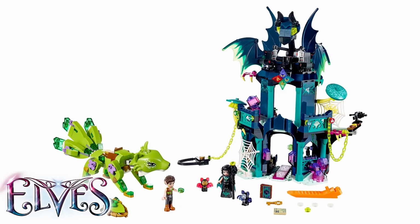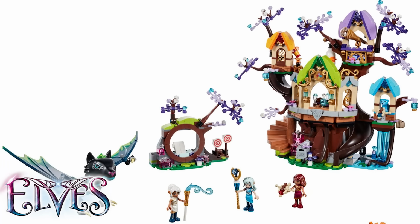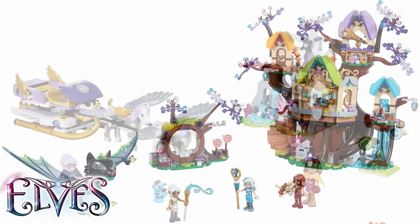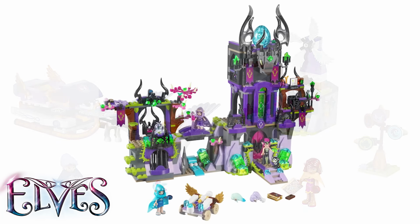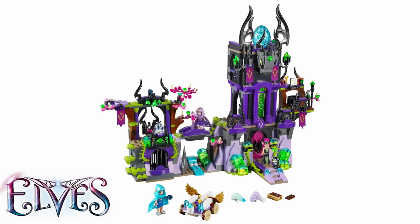I would love to see Elves come back. You don't even need to modernize a lot of the parts and whatnot because there's already so many cool dragon elements that they put into this, but just keeping it around longer. Lean more into the coolness factor of the whole thing. And the more that I scroll through Brickset and look at this theme, man, there's just a lot of good stuff here. So Lego, bring something back like this. This would be really cool.